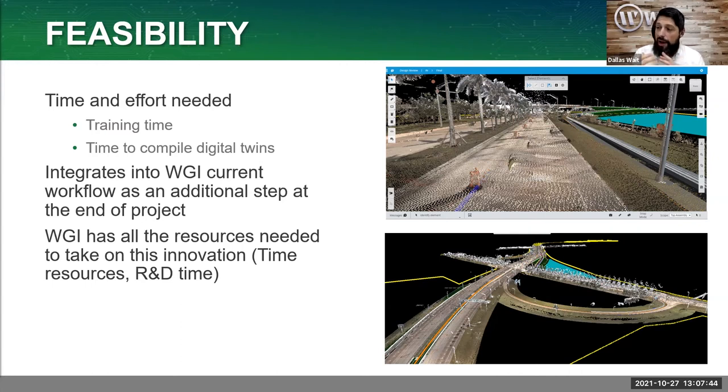Then we took our 3D model, something that we're already doing, right, for a project. We have this 3D model. Well, how can we get the most out of this data? Well, let's combine the two. Let's layer that 3D model on top of that point cloud, and we can see impacts to the current existing conditions, right?